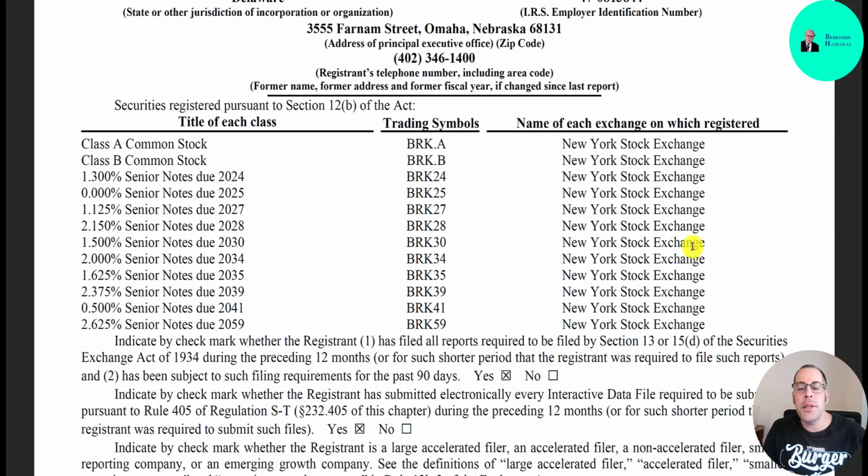On the first page, it lists all their registered securities. The A shares, which are the really expensive ones. The B shares, which are 1/50th of the A shares. And then the debt they issued. So the symbol BRK.B is debt that matures in 2024. They pay 1.3% interest, and it matures next year. Since there's such a low credit risk, they don't pay much interest on their debt. A company like DraftKings would have to pay much higher interest because they're more likely to default on their debt than a company like this.